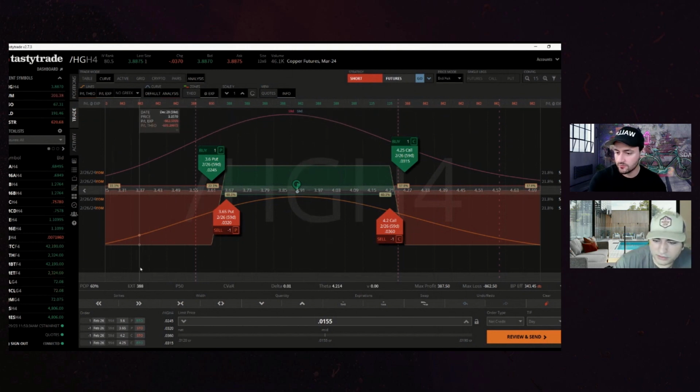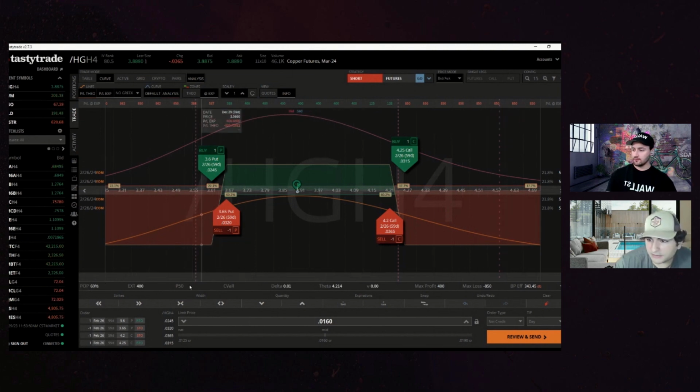But probably profiting 50%, not even shown for futures. They've got to get that updated in the next year. Probably profiting 100% at expiration, or probably profit. I think that's just to get $1 at expiration or whatever, is 60%. So I think that probably profiting 50% is around 75.